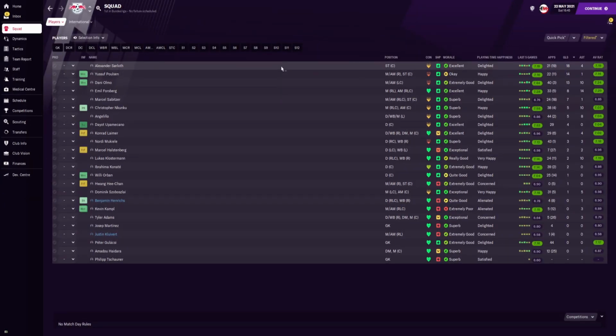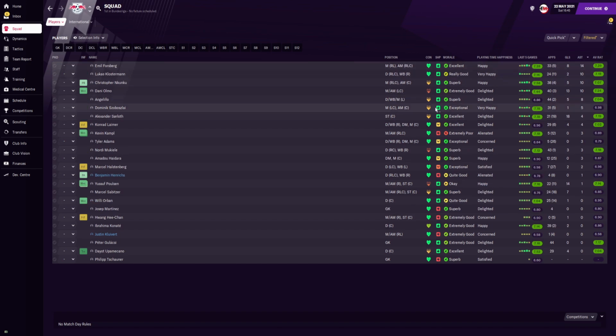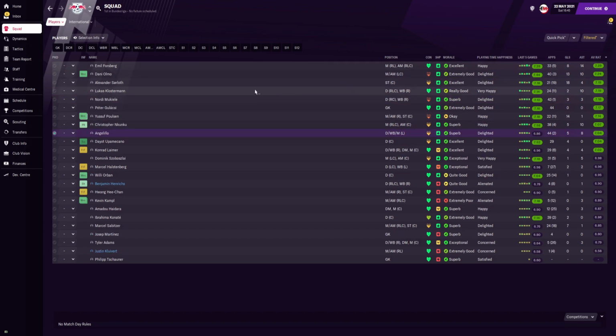So looking at the squad stats, you can see Alexander Schlotterbeck there. He's got 18 goals in 21 starts. Yusuf Poulsen, 14 goals in 22 starts. Dani Olmo got 13 goals in 40 starts. For the assists, Forsberg was our main creator. Lucas Klostermann got 10 assists. Christopher Nkunku got 10 assists, and so too Dani Olmo. Angeliño's there as well with 8 assists and 5 goals. The best players for this system were Forsberg, Olmo, Schlotterbeck, Klostermann, Gulácsi, our goalkeeper, Poulsen, Nkunku, Angeliño, and Upamecano.